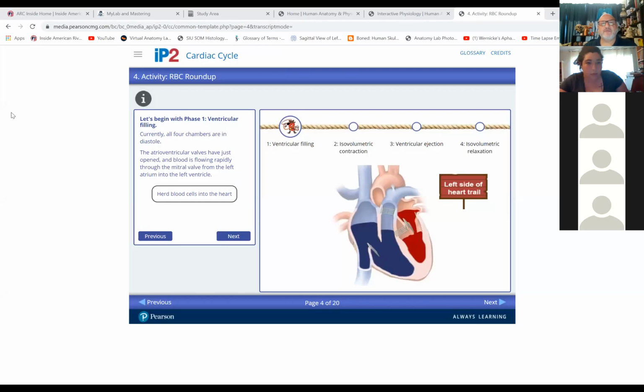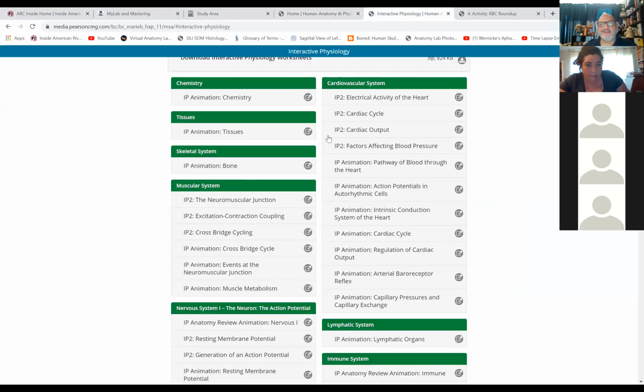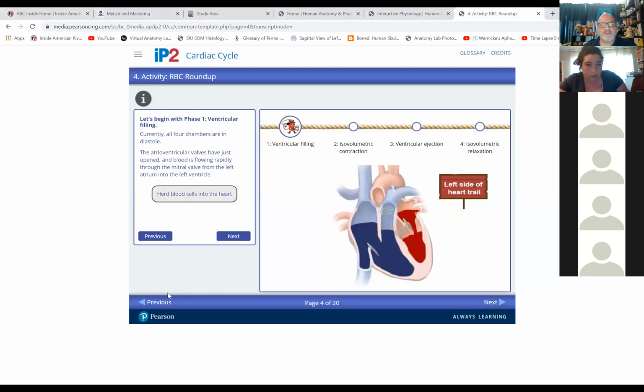All right, so from your study area in the Master in A&P, you'd go to the interactive physiology. Can you guys see it now? Yes. Okay. Interactive physiology. Notice the second activity is the cardiac cycle. And so let's go ahead and go back all the way to the beginning.